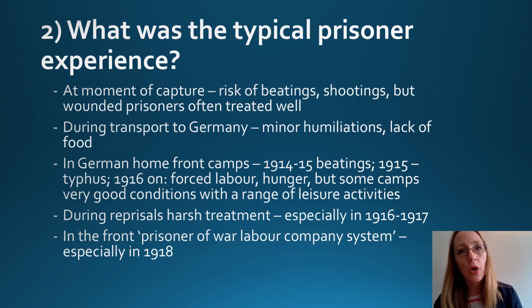During transport to Germany, there were some minor humiliations for those being moved to home front camps. There would be German civilians who would occasionally spit at them or treat them badly. This was mainly the case for British prisoners in 1914, when they were seen as mercenaries who joined with France against Germany, to the surprise of the German civilian population. This died down as the war went on and people became very used to seeing prisoners passing through train stations. During transport, there was also often a lack of food.